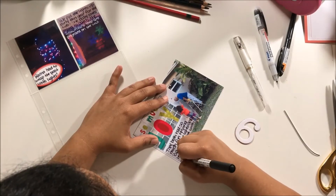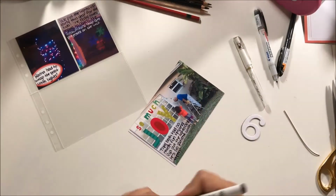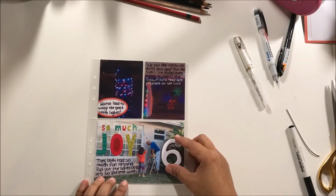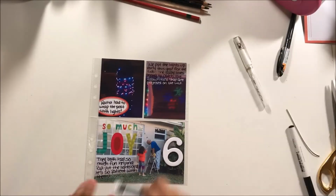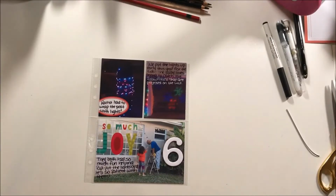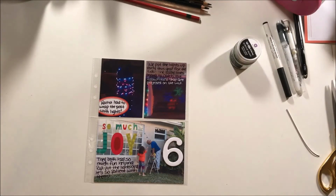And you can see here the Slick Writers work really well on the photos, and so does the Uniball Signo gel pen. Now here's the 6, and I decided to go ahead and paint it. You're gonna see here in a minute, I grabbed my Green Olive Prima paint. It's an acrylic paint, and I did not do anything to the number 6 in regards to gesso or prepping it in either way. And the reason why I'm gone for so long is because I'm searching in my bucket for my paint.